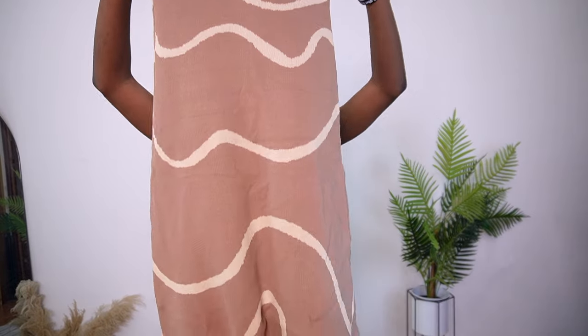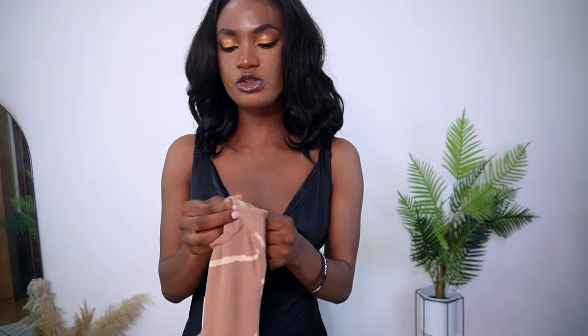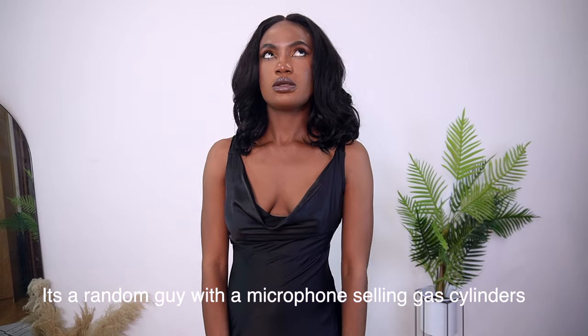So the next one is also a dress, you guys. I am obsessed with the color of this dress. Bruh. It is very, very minimal but very beautiful, very stunning. It also has this knitted texture just like the black one. It is a bit thick and I think it's perfect for places where it's a bit cold but not too cold.